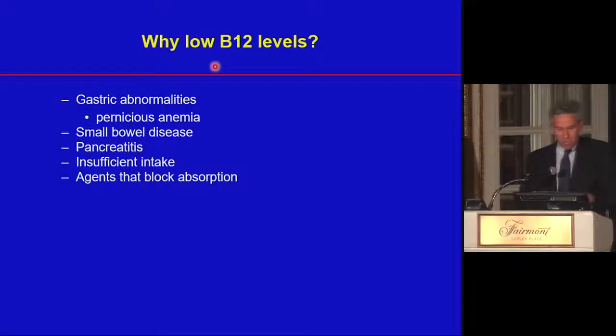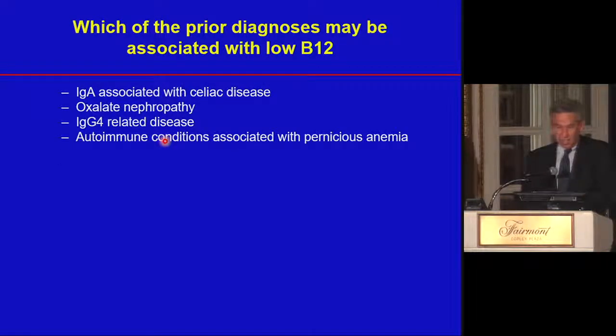Who gets low B12 levels? So people with gastric abnormalities, pernicious anemia, someone with small bowel disease, someone with pancreatitis, someone who doesn't take in enough B12, and agents that block absorption of B12. From the history, I don't get any of these. I mean, I could put together a story on any of them, but I don't see how they related to the case. Which kind of kidney diseases may be associated with low B12 through affecting the gut?